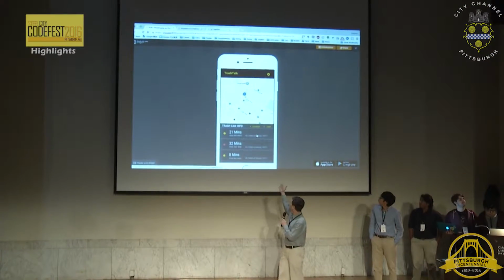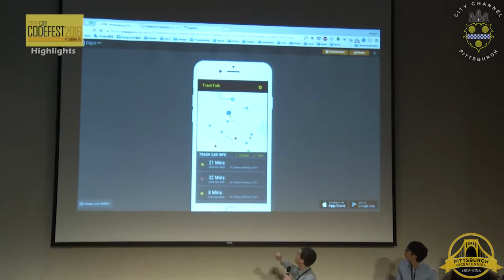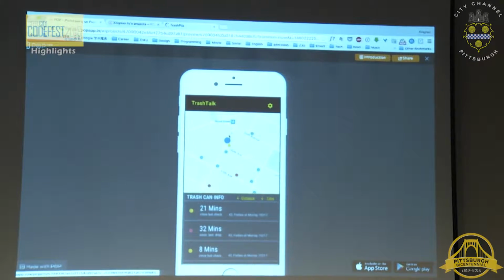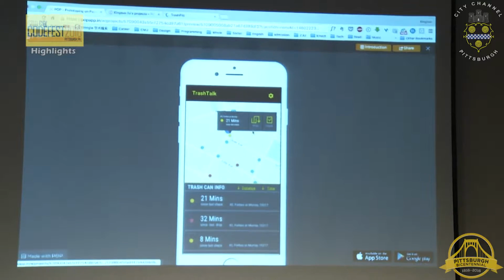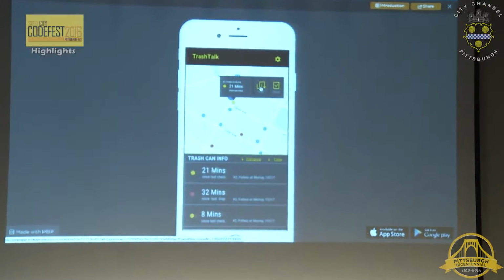Their ability here is to see some information about when the trash was last picked up at these locations, and they have a very simple interface. They just select the trash can, and they can select a simple drop, and you'll see that turn from green to red.